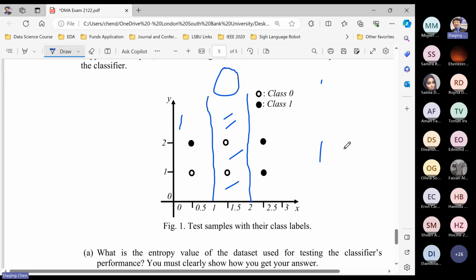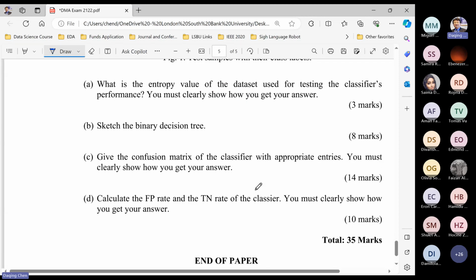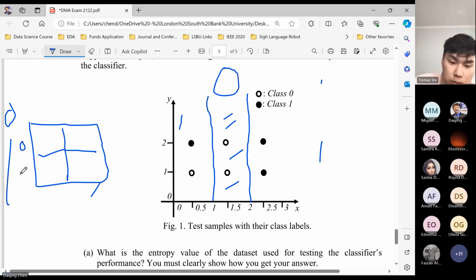Once you have understood this, let's skip question B and look at C, the confusion matrix. Now, based on what you just said, we create our confusion matrix. Again, here is observed, this column observed, class 0, class 1. And here is predicted, class 0, class 1. So this is our true positive, in terms of class 0.